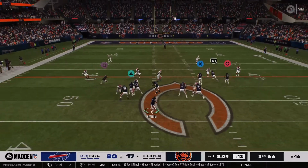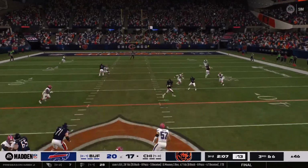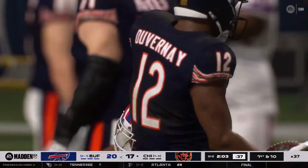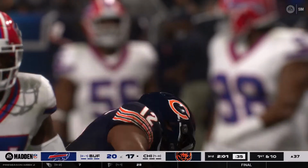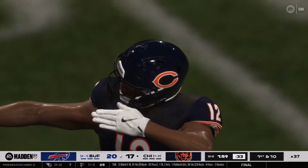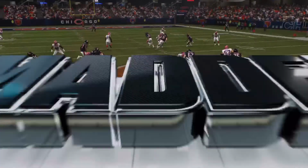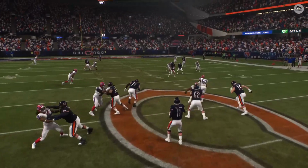Let's go. From the gun on third down, Keenum. That is caught. And he will have the Bears first down as they're able to get the third down conversion. That's another Bears first down. 1st and 10 at the 37-yard line.